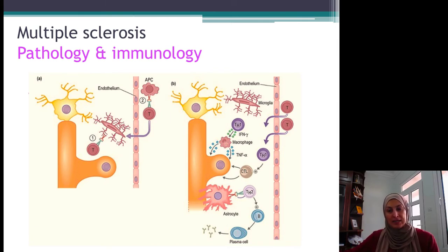So this is how we can get an activated helper T cell that would initiate an inflammatory reaction. This activated helper T cell will produce different types of cytokines, including interferon gamma, for example, and this would stimulate the macrophages. Macrophages in turn would also produce different types of cytokines and will start attacking the myelin sheath.